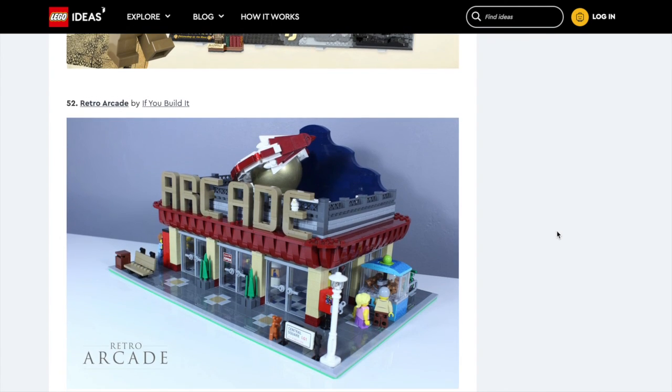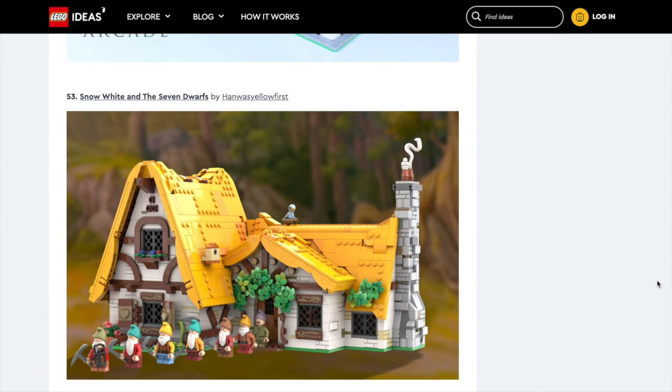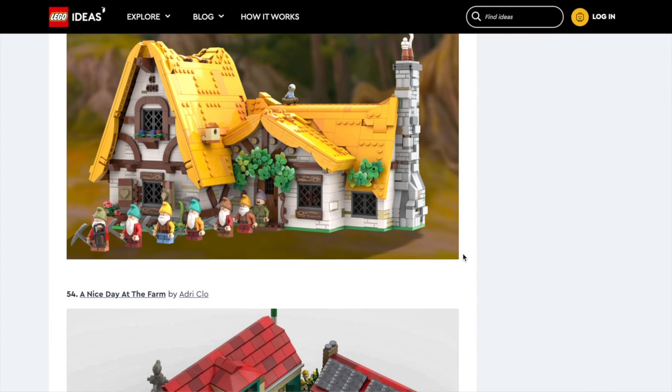Next up, Retro Arcade. It's a modular. It's not going to happen. Snow White and the Seven Dwarves. This is interesting. I think Lego could make this, but we just got the blacksmith and it's using a lot of similar techniques, and I think they wouldn't want to do it.